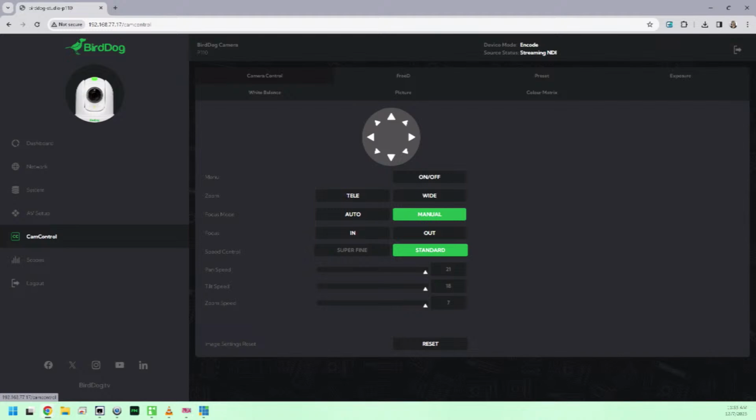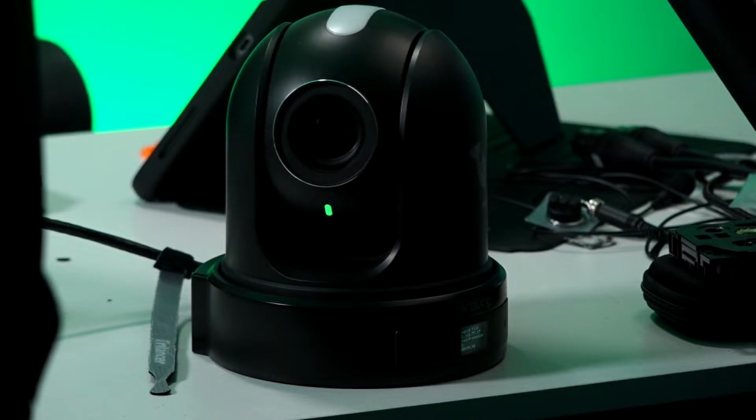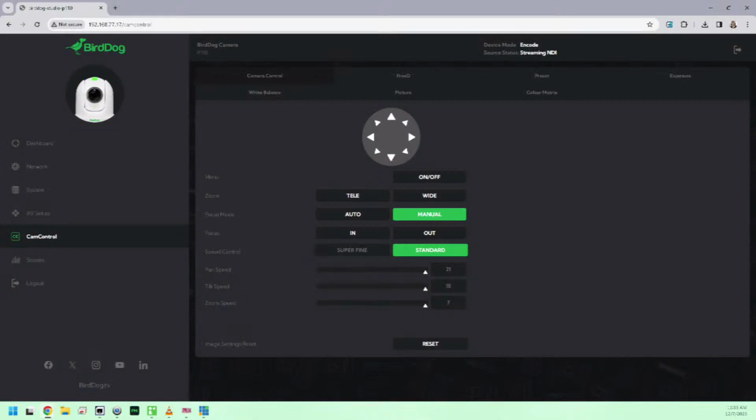The next tab is cam control. This is where you're going to manipulate all of your coloration options and control of the camera. If you want manual control of the actual camera, then you would click on this little wheel here, and I'll just show you. I'm clicking on the WebUI and it's moving the camera. So what I'm doing here is just clicking these little buttons and it's moving it. This is not for precise movement. This is for general movement, okay?